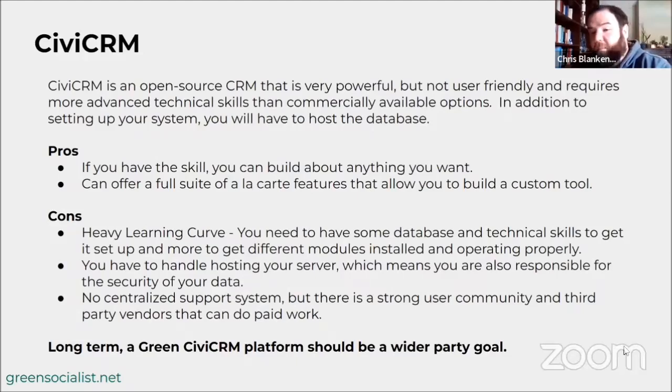I talked about CiviCRM earlier. CiviCRM is an open source CRM, really, really powerful, but not user friendly. And you have to have the coding skills to make it happen. You have to host it yourself. So the pros are if you have the skill, you can build exactly what you want, right?